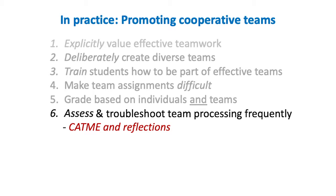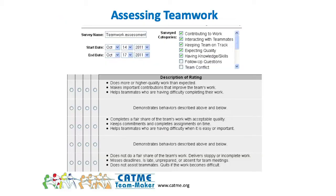Okay, so let's talk about assessing and troubleshooting team process. So this is where we come back to CATME and individual and team reflections. So the other module, I said that CATME has two modules. One is to make teams. The other is to assess team functioning. And so what I do is after they turn in a big assignment, they receive another email saying there's a survey that you need to go and complete.